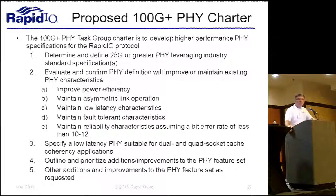I mentioned earlier the 25 gig per lane. Most RapidIO ports are at least by 4 wide. So this is our 100 gig plus PHY task group, leveraging the existing industry standards around 25 gig. This is a relatively new task group that's been started up, and in fact, I think they are going to start their meetings next week or the week after, and clearly we'd welcome additional participation there.